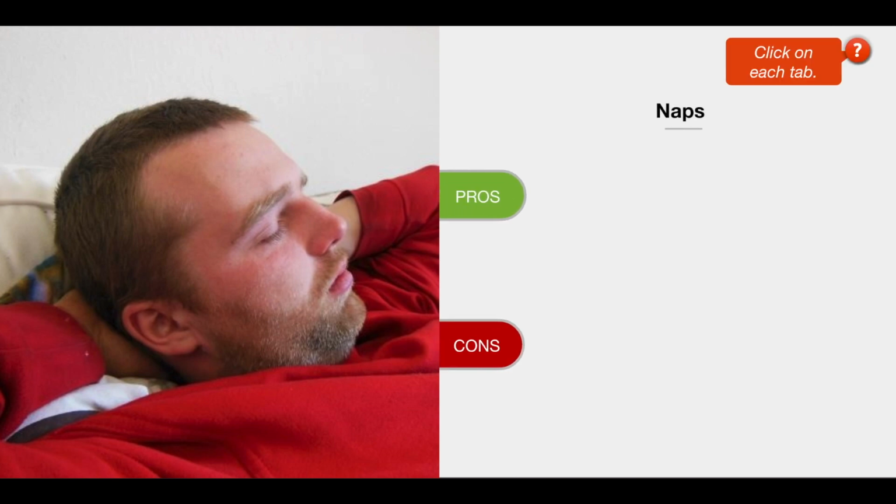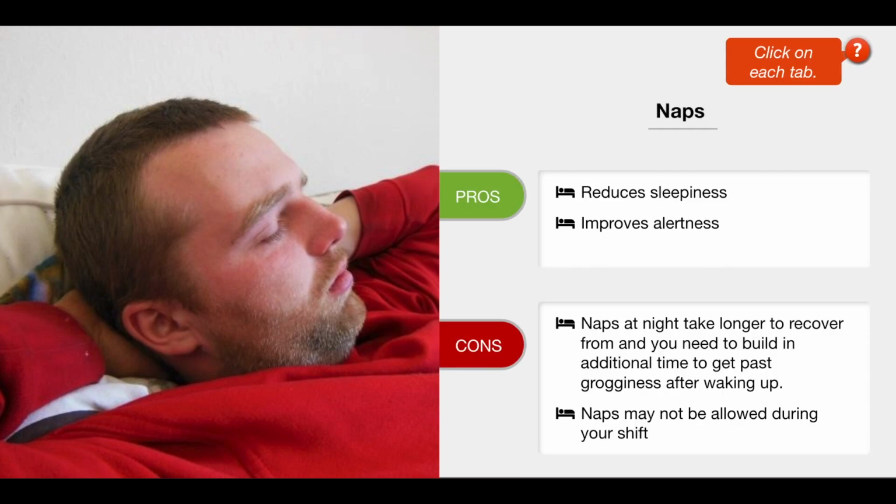Let's talk about naps. Power naps, 20 to 30 minutes in length, during the first half of your first few night shifts have been found to considerably reduce sleepiness on your shift and improve worker performance at night. Unfortunately, due to the nature of your work, you may not have the opportunity to sleep, the location to sleep, or be allowed to take a nap on your night shift.